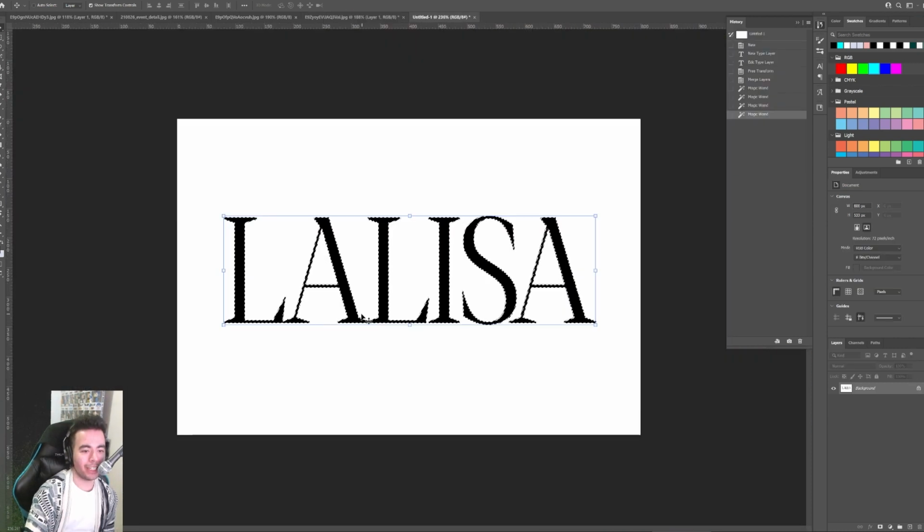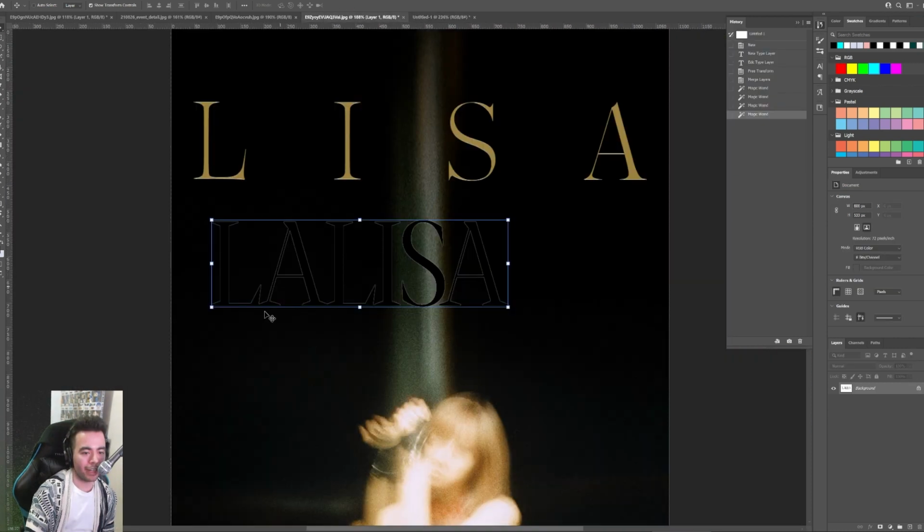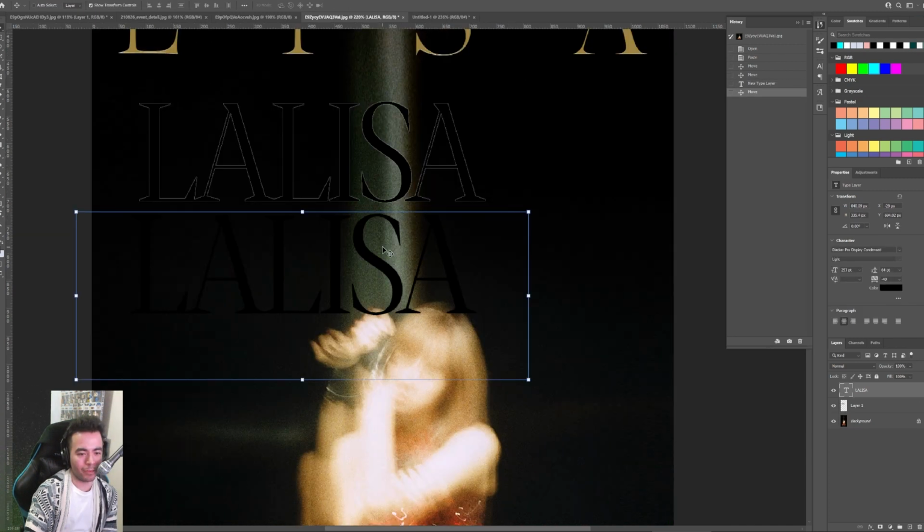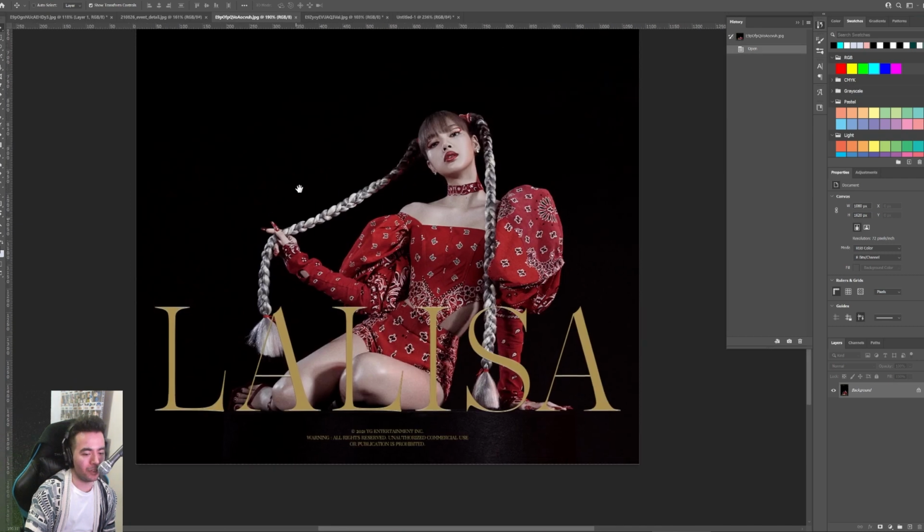Because I cut it out of the image like that, this ghosting effect happens. But if I had it on a separate layer, you don't get that ghosting effect. I really don't know what they did there. It's not very professional, I'm sorry.